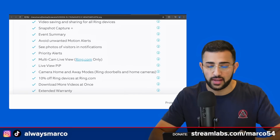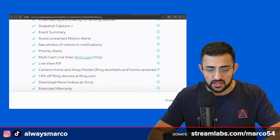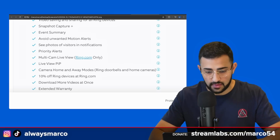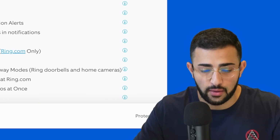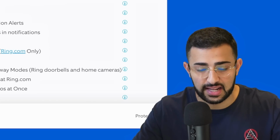Event summary. Okay, a list. Great. Avoid unwanted motion alerts. Okay, great. See photos of visitors and notifications. Okay, again, a visual capture. Priority alerts. Okay, a visual capture. Multicam live view. Okay, cool. I'll give that a point. Live view picture in picture. More of an app functionality thing than anything, but okay.